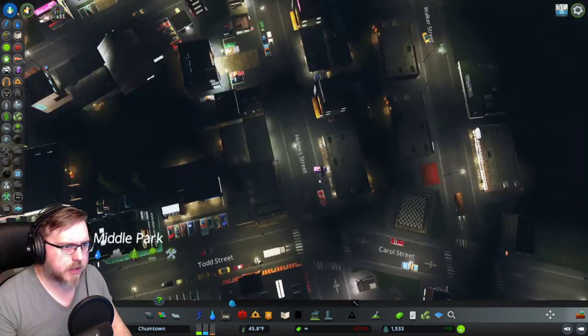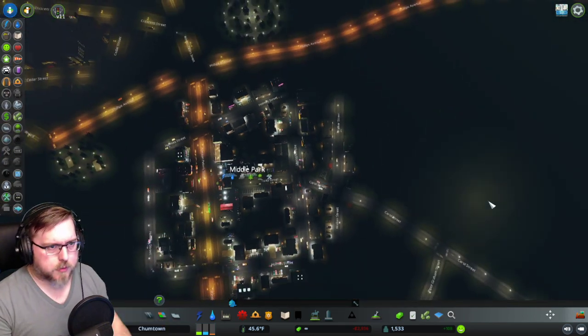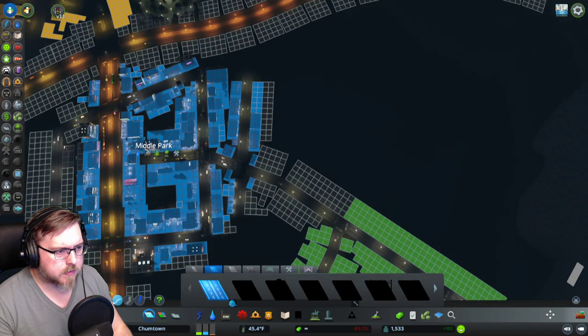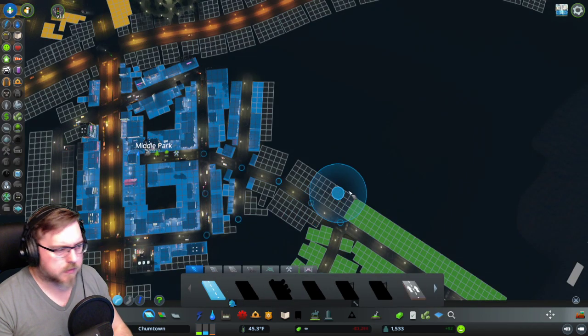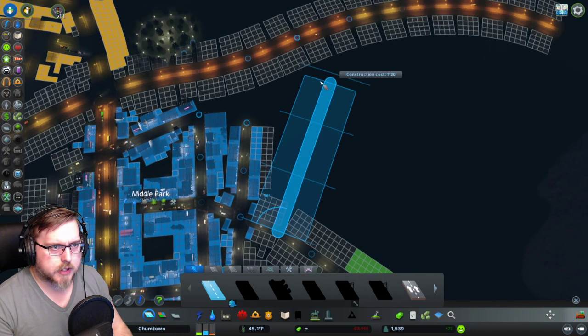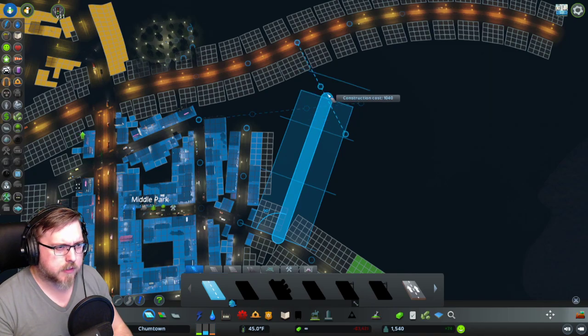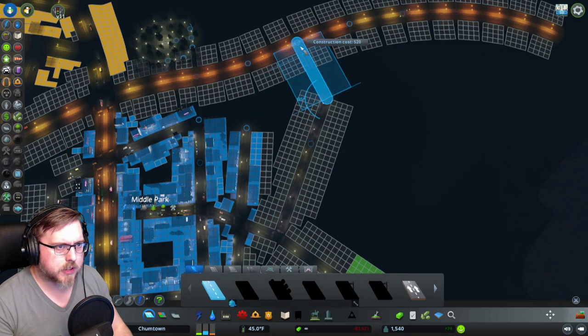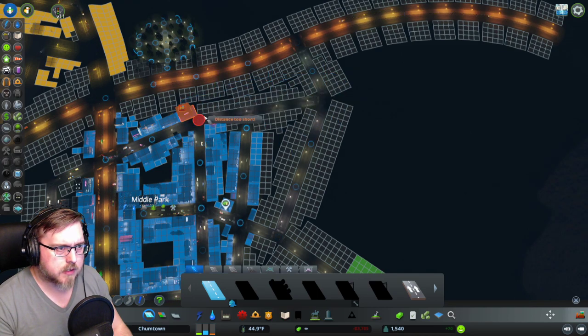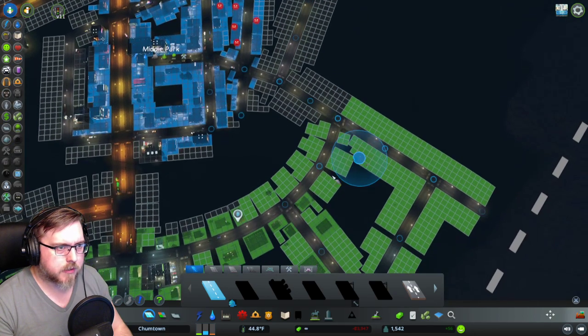Alright, so the commercial areas then can expand. It's kind of a weird organic shape now. We get kind of up to here. Maybe we'll do an intersection here. That can go over. That can connect, why not?